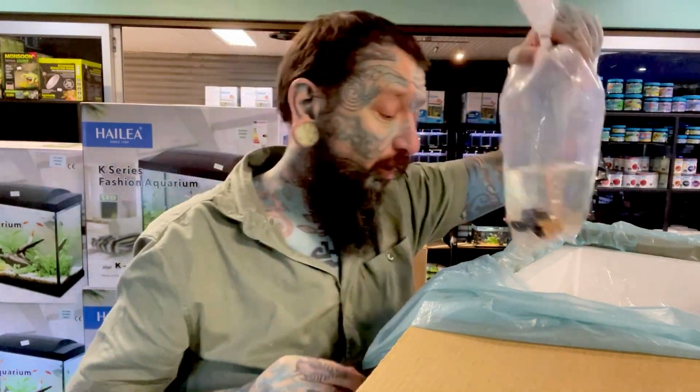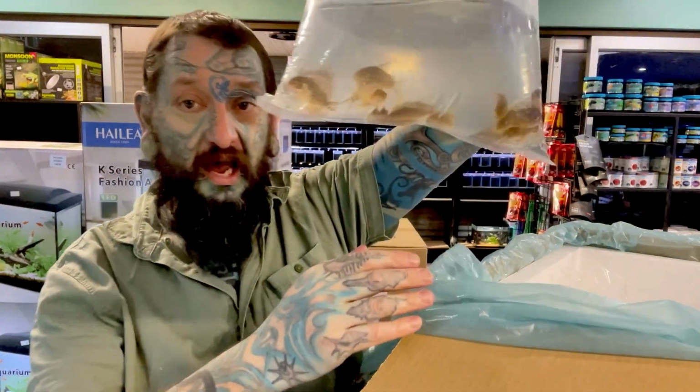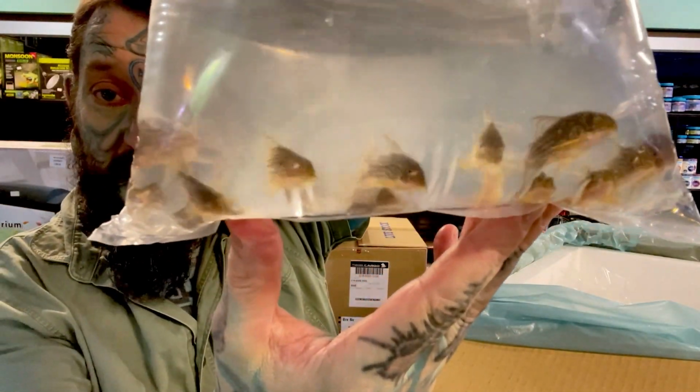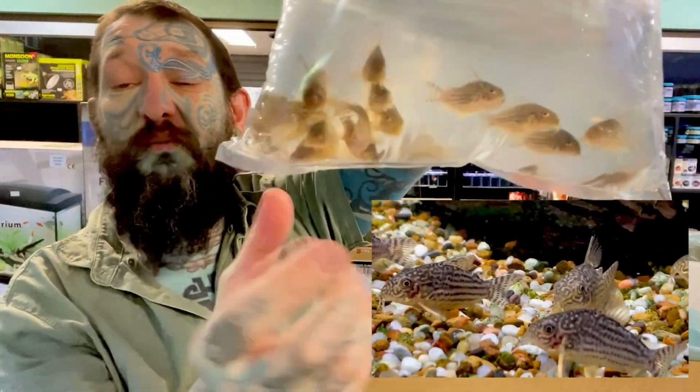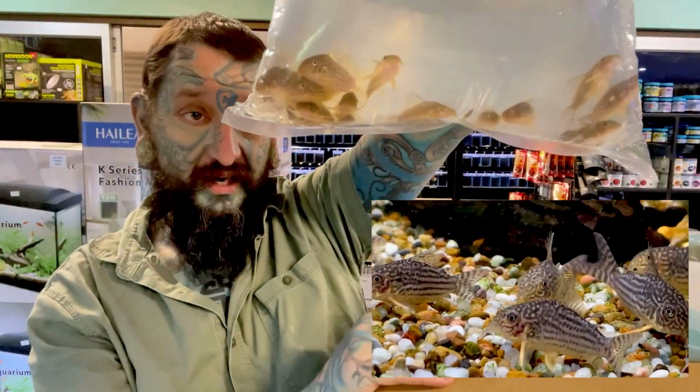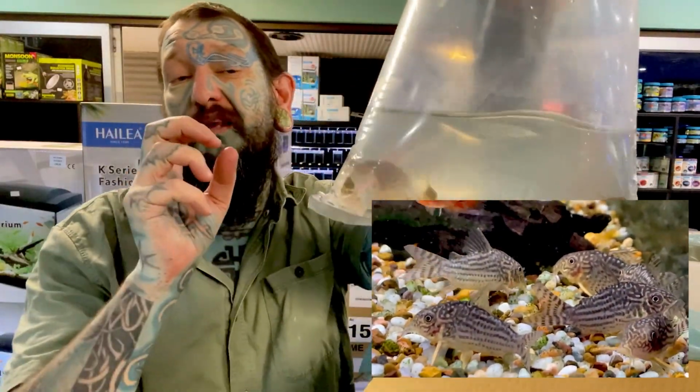More balloon mollies. There's a lot of mollies in this box. And more corydoras. They're a decent size. They look like stingray corydoras. What can you say? They're South American schooling. They will get big. So these are one of the bigger types of corydoras. Super peaceful. All corydoras have got little tiny mouths.